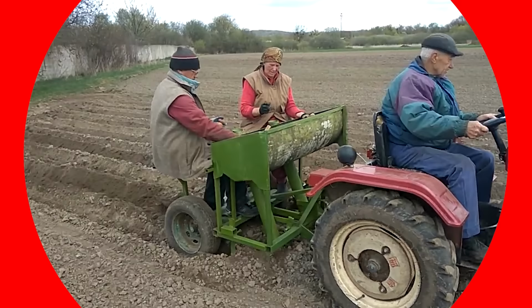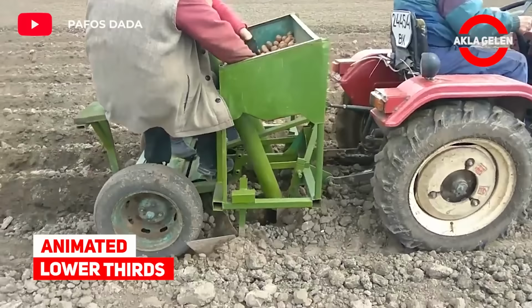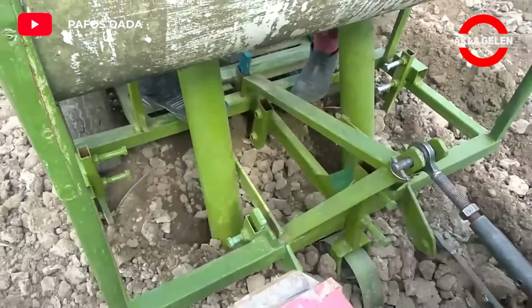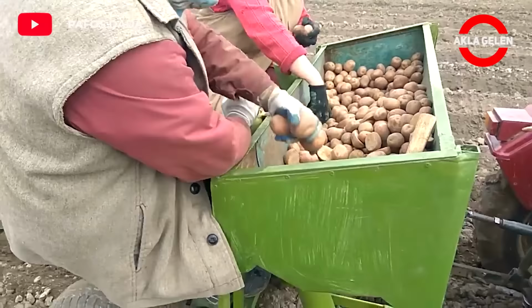Potato planter. This machine is a simple but highly effective potato planter. You can plant potatoes practically and easily.